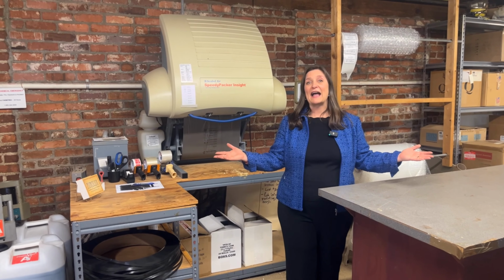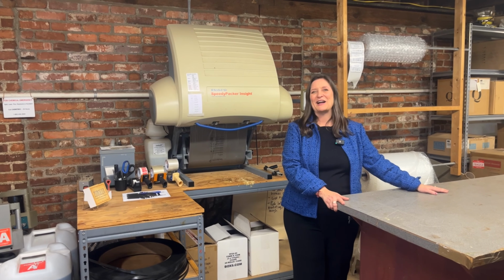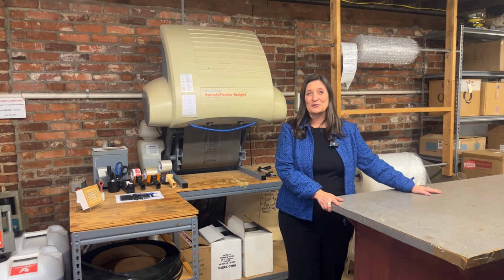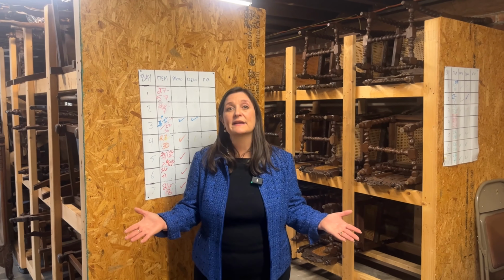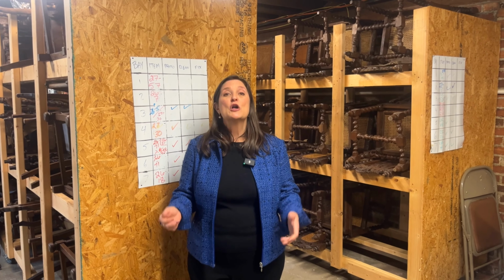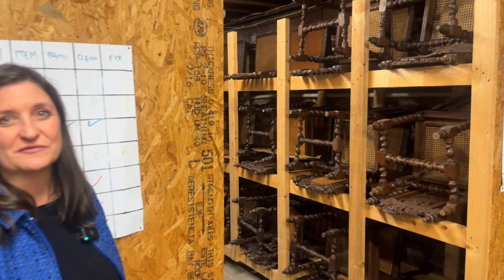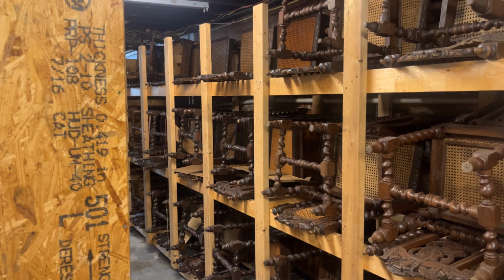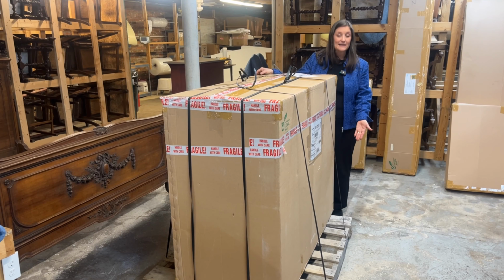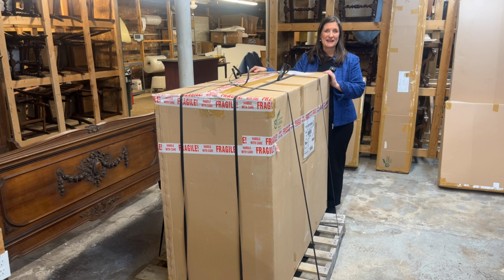Our shipping and packing station. Remember, EuroLuxHome.com is an expert when it comes to shipping safely worldwide. We have so many antique and vintage dining chairs that we had to create a way to store them. So we have 9 racks to house all of the chairs. After orders get packed and palletized, they're queued up here and ready for the carrier to pick up.